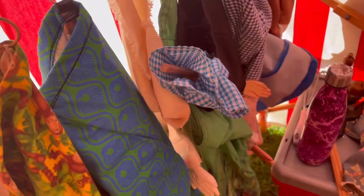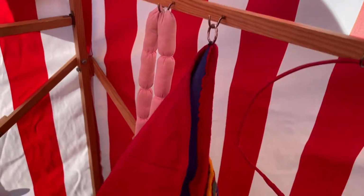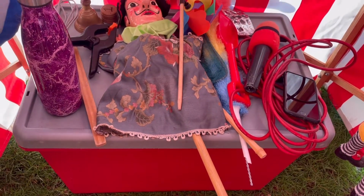Inside here you can see all the puppets hanging up. They all hang on these hooks, a bit like coat hooks. Mr. Punch is always on my right hand, so Mr. Punch is the only puppet on the right hand side, apart from the sausages hanging up there. Then all the bits and bobs that I use in the show are on top of the box. That's the box that I keep the puppets in when I pack away.